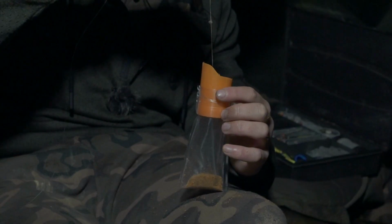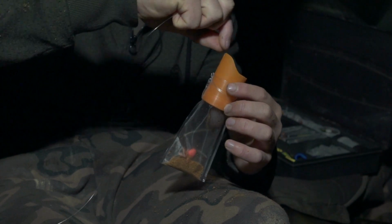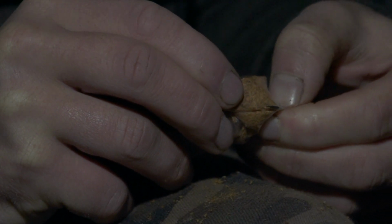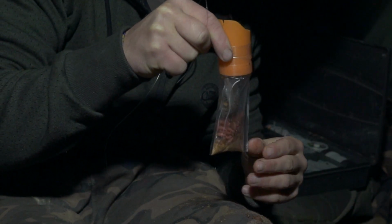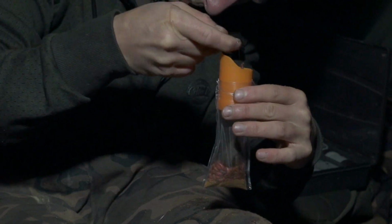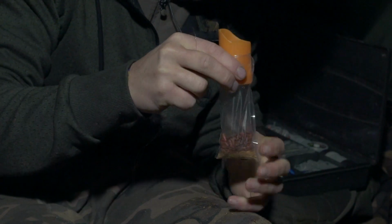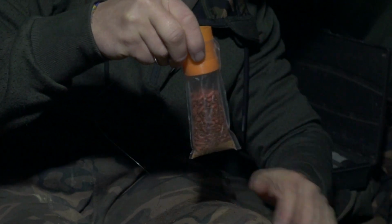I'll then drop my rig in and I'll poke the hook. You'll see the hook is protruding from the bottom of the bag. I'll actually poke it through the bottom of the bag, and that is to make sure that no maggots get impaled on the hook. So then I'll drop a pinch of maggots in, I'll drop the lead down, make sure that it's nice and central, and then fill the rest up with maggots, making sure that the lead is central at all times so that it will cast as well as possible.